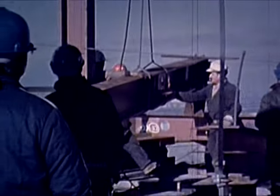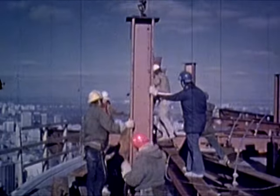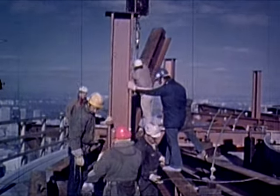The tower, 1,100 feet up. The web of steel that forms the lower level of the restaurant begins to take shape, but the iron workers have a long way to go.